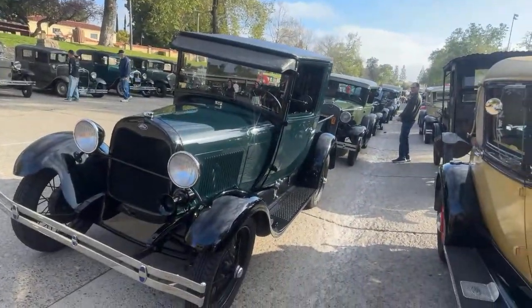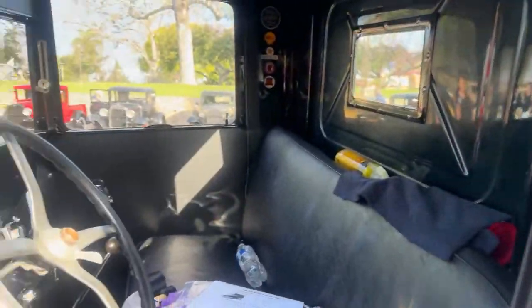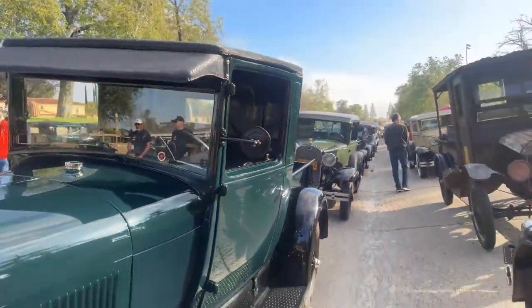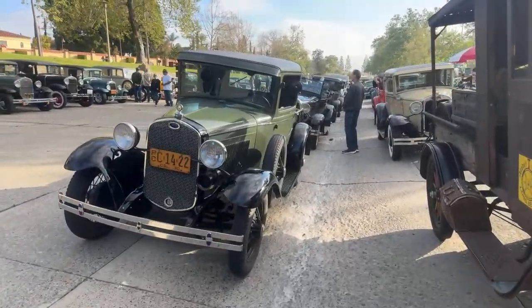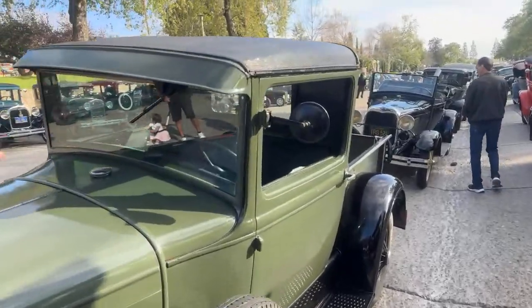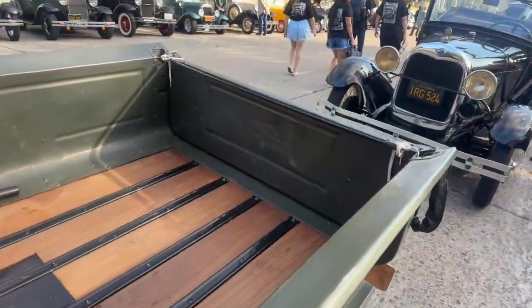It's another 28 or 29 pickup. So here we go. It's a 1930. It's nice green, olive green. Original dash. Clean seats. Look at the woodwork in the trunk.